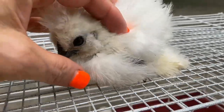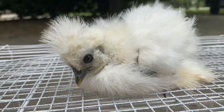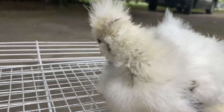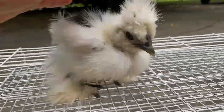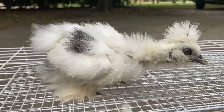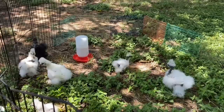And she's a little different. Her eyes are lighter, which we are told they don't really want that quality when you are showing them in the chicken shows. But she's just going to be our pet. Or he. But we think it's a she. I guess we'll find out.